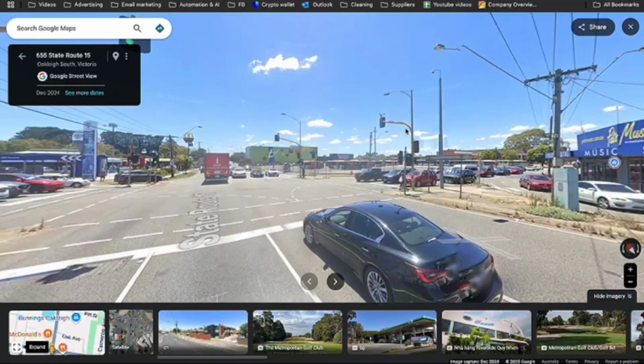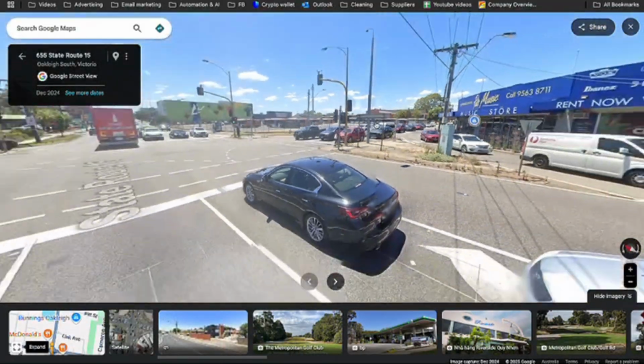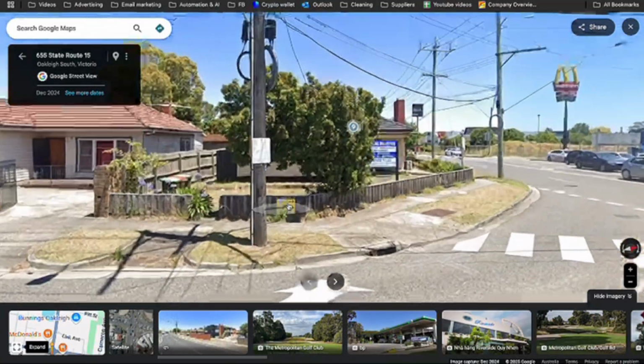Now, number 4, we have Coreflute signs. So one of the best ways that I see Coreflute signs used is going to very high traffic areas, like next to main roads where the lights are. You want to go to the residents on either side of those lights and ask them if you can put your business sign up on their fence so all the people stopped at the red lights can see it. This way the council can't take away any of your Coreflute signs because it's on a resident's property.